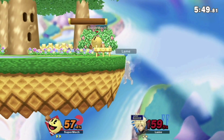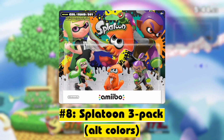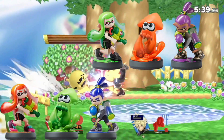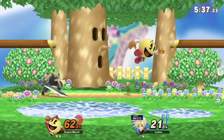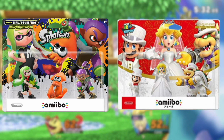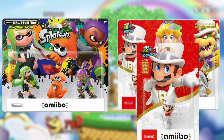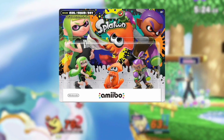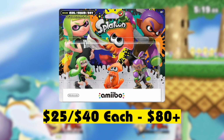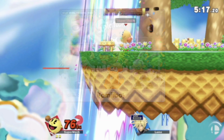Jumping into our number 8 spot on this list being the Splatoon Inkling Squid, Boy, and Girl 3-pack, but the alternate color versions. These Amiibo were released as alternate versions of the original 3-pack, but became harder to obtain and far more collectible. Now it was kind of tough picking between this 3-pack and the Mario Odyssey Wedding 3-pack set in the spot for this list. In the end though, considering that the Mario Odyssey Amiibo are generally much easier to obtain separately and loose, this Splatoon 3-pack managed to qualify instead. Your standard alt-color variant Splatoon figure will snag you about $25 to $40 for each figure, but inside the plastic and cardboard will rip your wallet apart at well over $80 and counting.